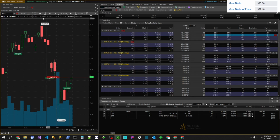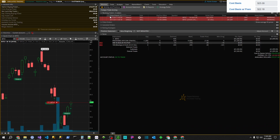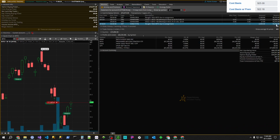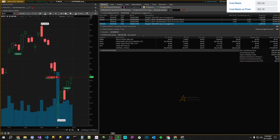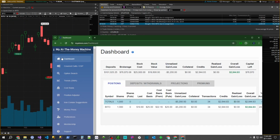Something else that I wanted to do that I had forgotten to do last week is check the overall account value. And actually what you can do is come over to the monitor tab, the account statement, also look right here. So let me go ahead and collapse this. So it's 76,870. Let me get this off the screen. 76,870. Bring the web application back over here, go back to the dashboard.